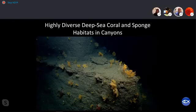When you go down and look, Buck showed you some images. Here's another one. It's a promontory here, sticks out in the middle of the canyon. This is the kind of terrain you normally see. It's rocky, little sediment there because the currents come by and take the sediment away. And what you get are these beautiful deep sea corals, a variety of species. So far along the canyons in the New England area, we found more than 75 coral species, all different types.